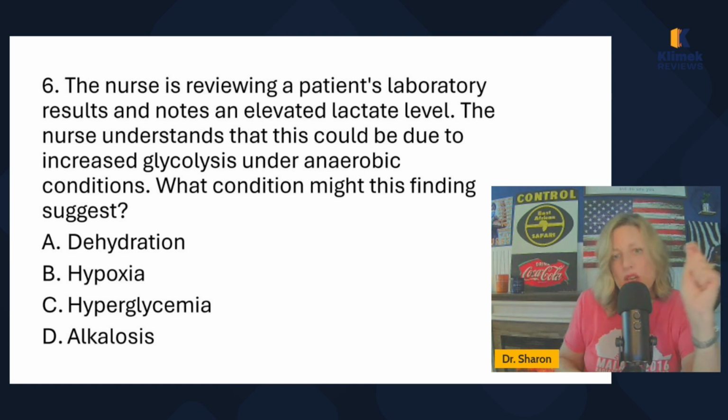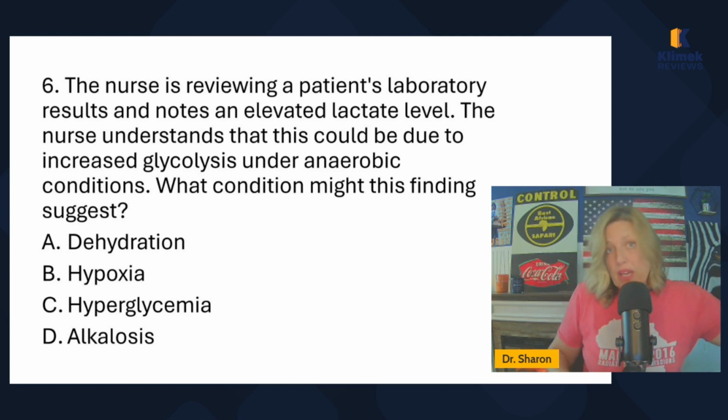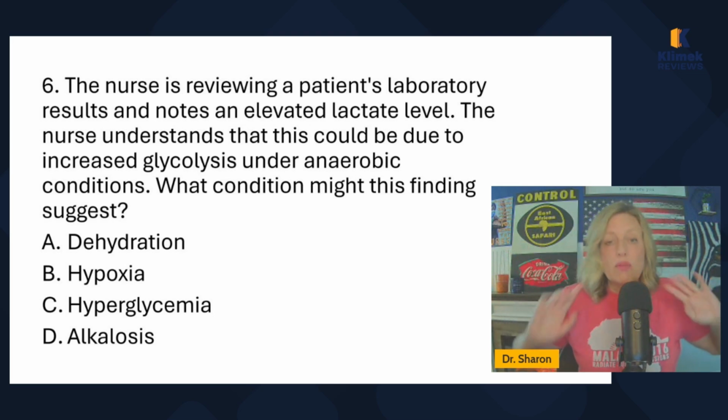What does anaerobic mean? Aerobic means you're using energy in the presence of oxygen. Anaerobic means you're using energy without the presence of oxygen. That's what aerobic versus anaerobic means. So if we're having increased breakdown of glucose under anaerobic conditions, because you can have increased breakdown of glucose in aerobic conditions, or you can have the increased breakdown of glucose in anaerobic conditions, okay? So it's telling you it's in an anaerobic condition, not in the presence of oxygen. There's a low level of oxygen available. So that's why it's anaerobic.